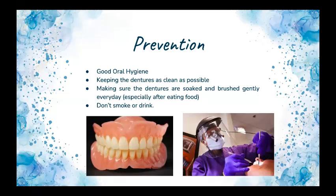Make sure all the bits of food are removed, and try to use a non-abrasive denture cleaner, making sure you don't scrub your dentures too hard, as this might cause grooves in the surface. And if your dentures do contain metal parts, don't use things like bleach to clean them. Instead, use cleaners that have chlorhexidine, to make sure it doesn't have that corroding agent in it.